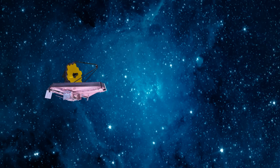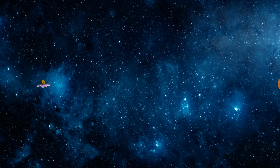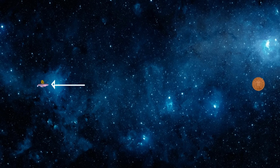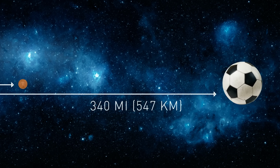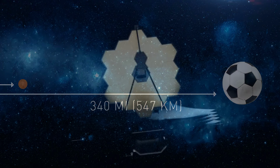If we speak about all those incredible feats the telescope is capable of, it can clearly see a U.S. penny from 24 miles away and a football from 340 miles away. Hey, what's the score? JWST comes with significant advantages over any previous mission.